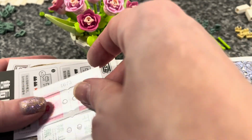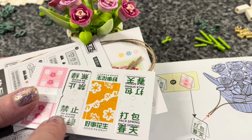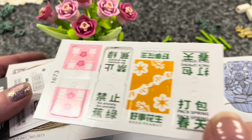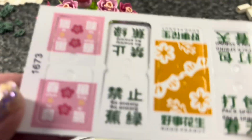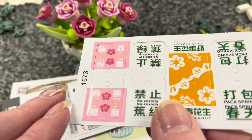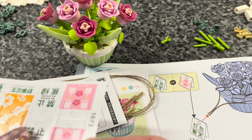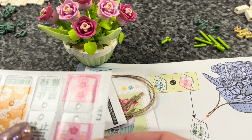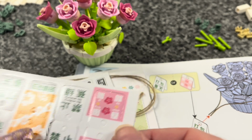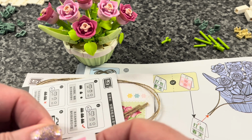Got quite a few cards in there. Good Peanut, Pack Spring, No Anxiety, and Chun. I can't read that. Chun He, I think it says, and Fen. I want to say Feng Shui, but it's not. So I think I will use the pink one because pink is my favourite colour.